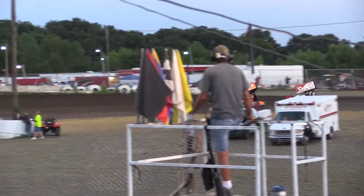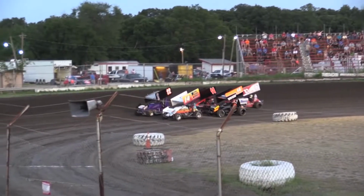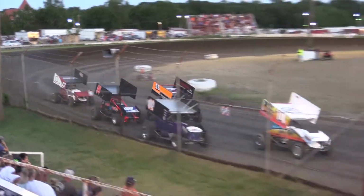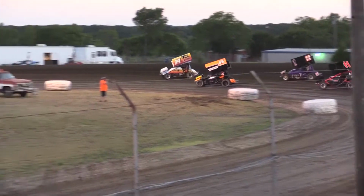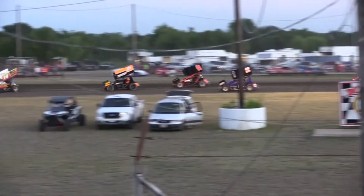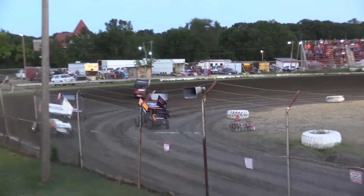Michael Lang looking to make it 3 for 3 here in Sprint Car Bandits Series competition at Super Bowl Speedway. Green flag out on heat race number 2. We are underway. Lang leads them down into turn number 1. Brad Queen gets around Dale Wester. Here comes Justin Melton on the inside as well. Melton to 3rd spot. Wester battling back around on the bottom of the racetrack in turn number 3. Nearly 3 wide coming out of turn 4.